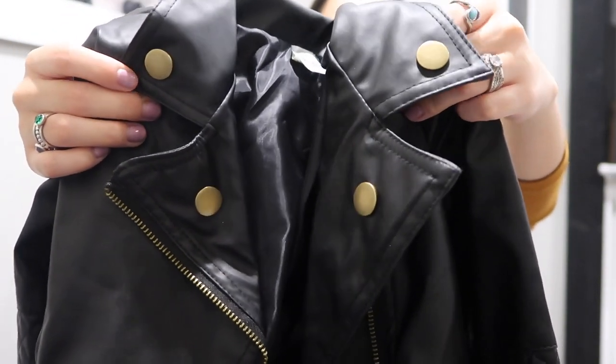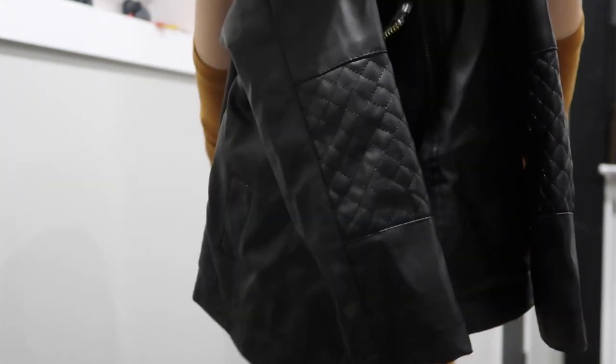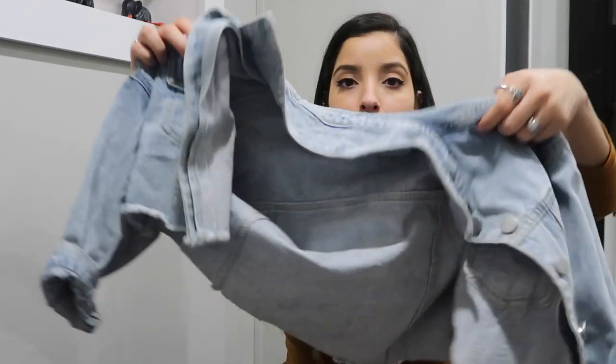It is so, so pretty. I love the gold on there. And then the little details on the elbows is just so cute. So I got her this black leather jacket, and from that same shop I got her this jean jacket right here.